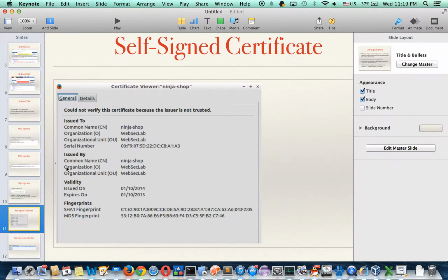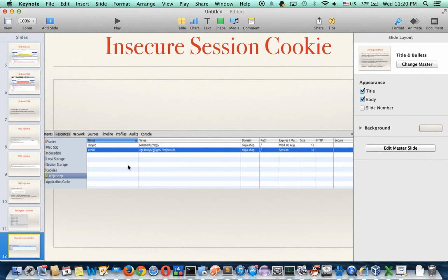We also found some other flaws that this website has. First of all, it's using a self-signed certificate. You can see that by using Firefox, we can find that the organization that issued it is the Ninja Shop itself, not some well-known CA. Also, the session cookie is short and very easy to guess, which is another flaw this website has. We are presenting more flaws in our final report. This is only an overview of what we are doing right now. So yeah, that's it. Thank you.